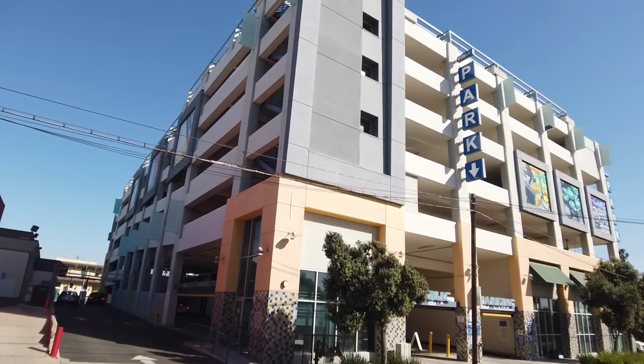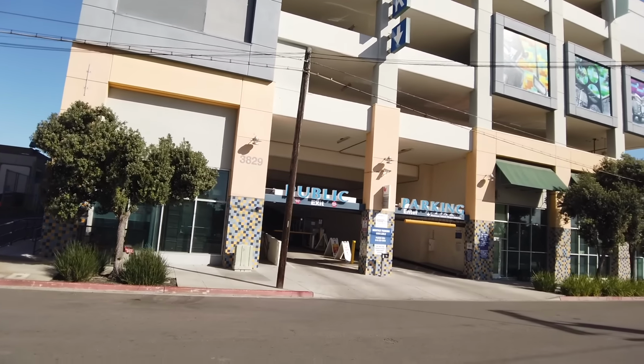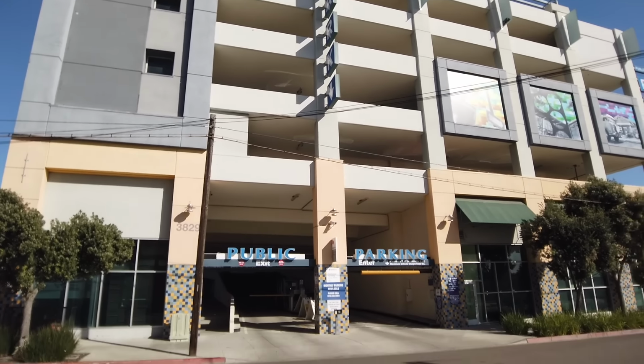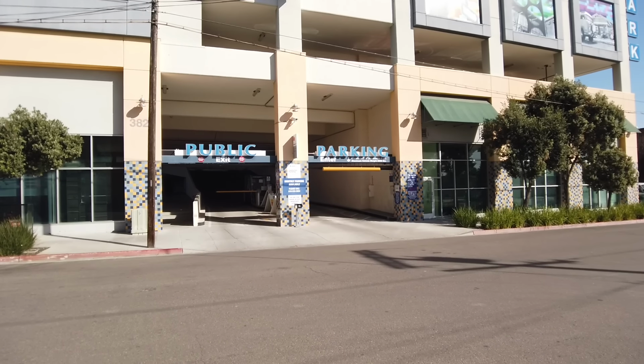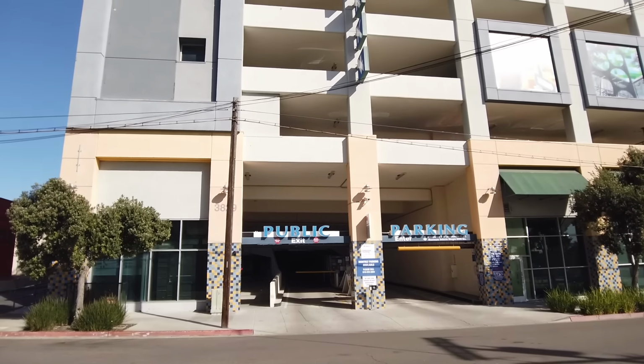And this is a nice paid parking lot with a lot of parking spots. I think it's $1 an hour. I can't find street parking because I always have a hard time finding street parking here. This is usually where I will go. It says $1 per hour, $5 maximum, $5 after 6 p.m., $5 for events. So it's really not that expensive of a parking lot.